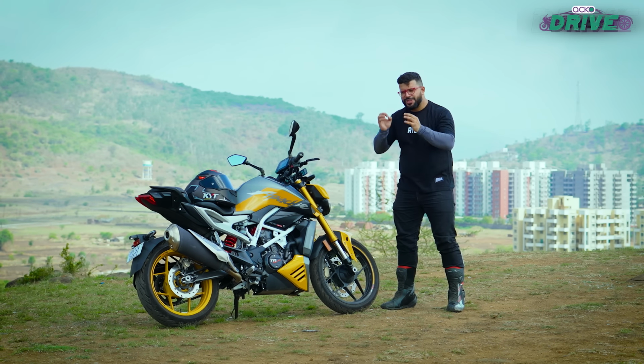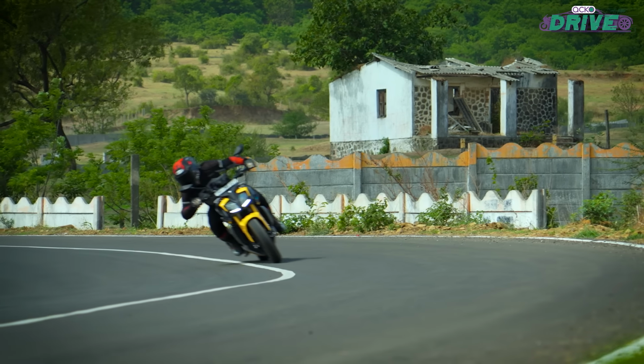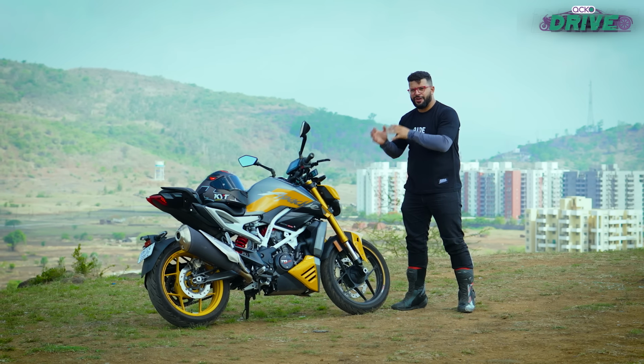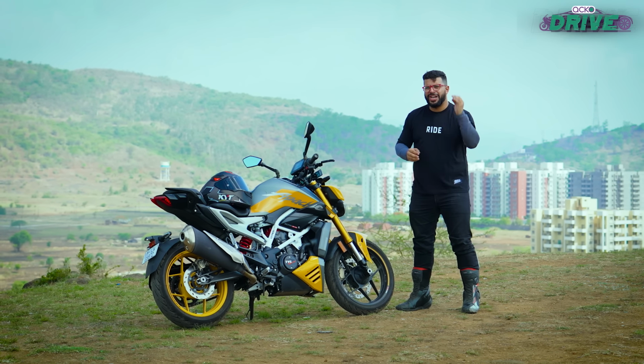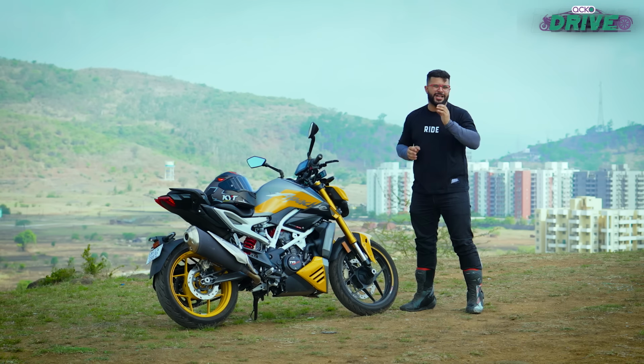But the most important bit that we feel is a big letdown is that this doesn't quite feel like an Apache motorcycle. And TVS, who makes some lovely motorcycles, should do better with this bike. Hopefully, the next iteration of this bike comes very rapidly. So that's what we think about the TVS Apache RTR 310.